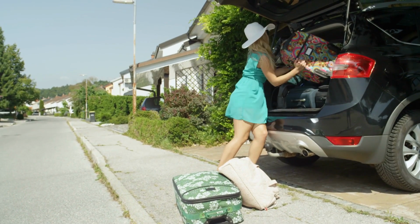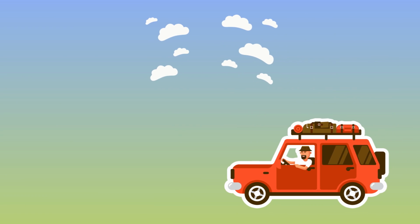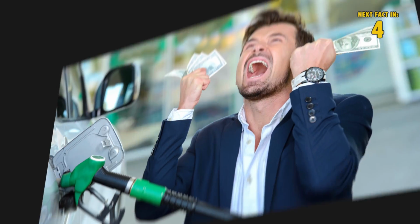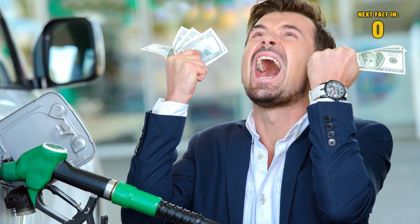If you can, try cramming as much as you possibly can in your car. If you have luggage on the roof of your car, it will significantly slow you down. And if you're going on a long trip, this could cause you to waste unnecessary gas, costing you a hefty penny the longer you drive.